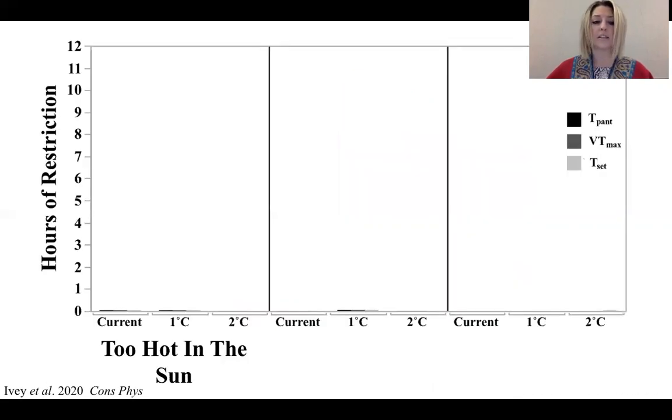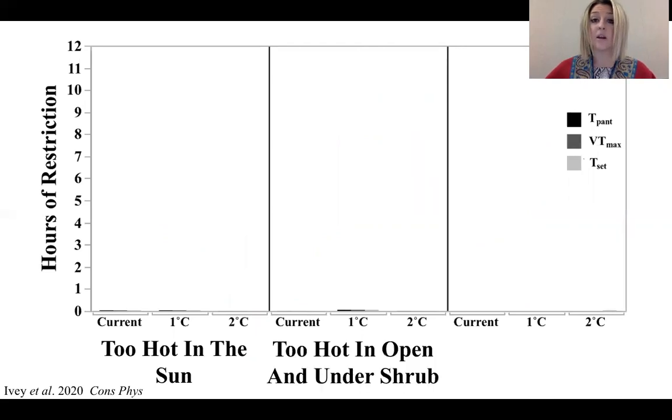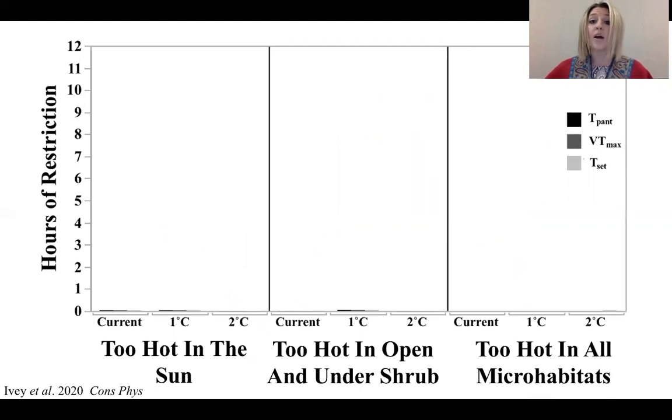And so I'm going to be talking about 3 different scenarios here. One where it is too hot in the sun, one where it's too hot to even be above ground, and one where it is too hot where not even the burrow systems are offering temperatures that are favorable to them. So when I say it's too hot, what do I mean? I mean that temperatures are going to be surpassing that preferred body temperature range, going past that body temperature that they don't really want to be at, or surpassing temperatures that are going to be lethal to them. This is during a 12-hour active day for them.